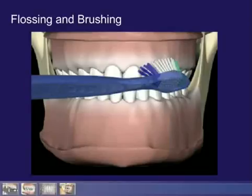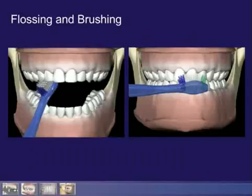Step 2. Use this same motion, as described in Step 1, to clean the chewing and inner tooth surfaces. To brush properly, you must clean every surface of every tooth. That means the chewing side, the cheek side, and the tongue side. Also, slow down. Please do not rush when brushing your teeth. It should take anywhere from 2 to 3 minutes to properly and thoroughly brush your teeth.